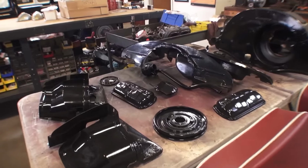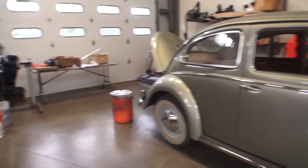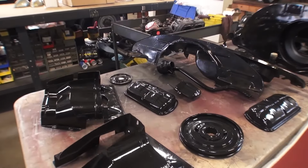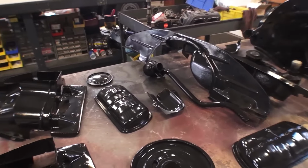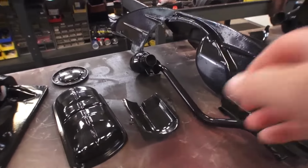Now these are tins that we are restoring for a 58 Beetle that you see right over here. That's why the motor's out of the car. We're rebuilding the motor, and of course we sandblast our tins, clean them up, get any sort of mud or gunk and grease off of them. We either repaint them or send them out to be powder coated. These we actually repainted. And as you can see, there are a bunch of tins. There are a bunch of little pieces.